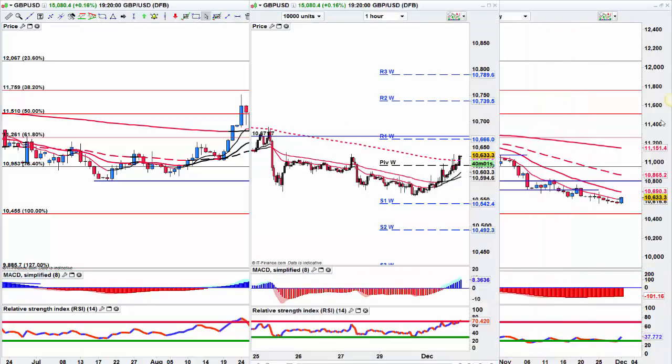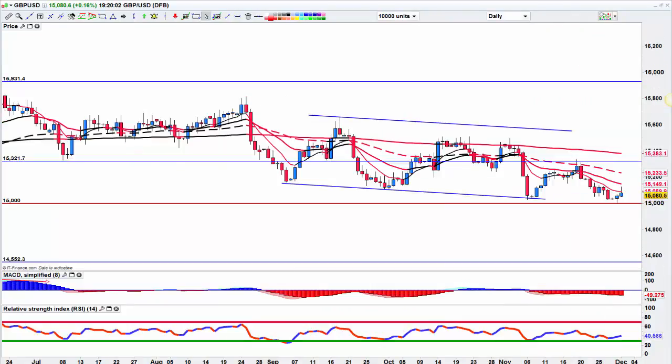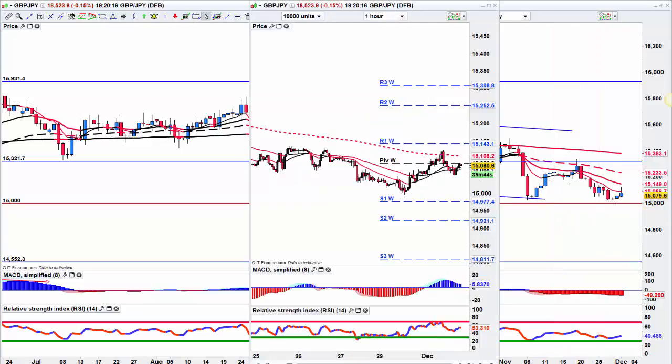Right, quick look at the pound US dollar. Tough trades. Decent support down here at 150, selling at the highs. I'm just steering clear of it.